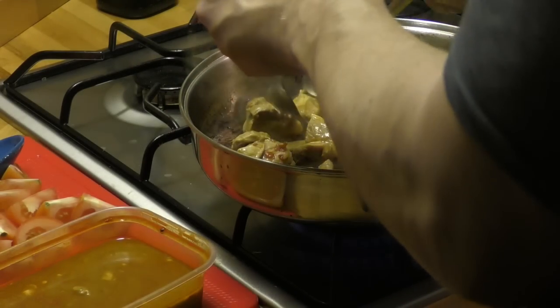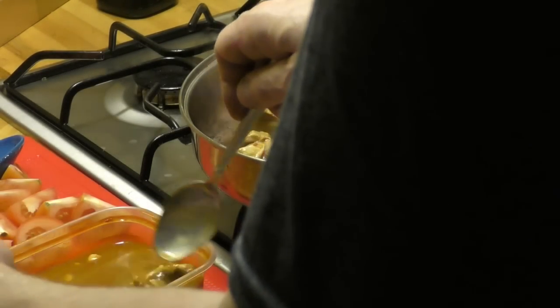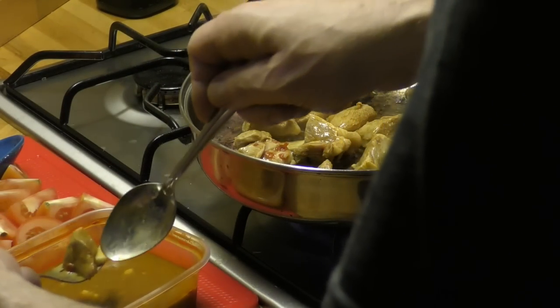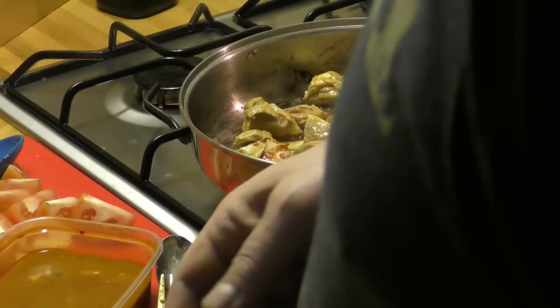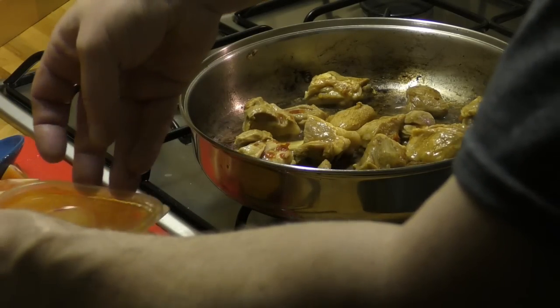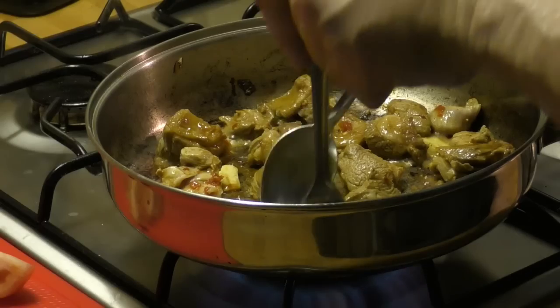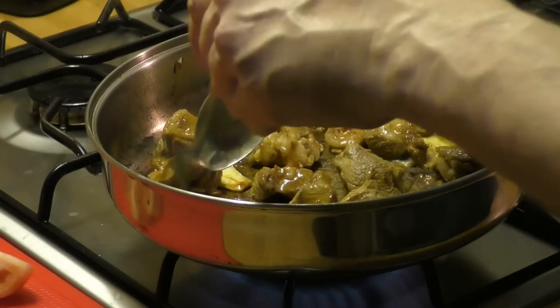The aromas coming off of this are amazing. As a matter of fact, it smells exactly as it does when you walk through the door of an Indian takeaway or restaurant. As I said earlier, I'm going to be using that marinade in the cooking, which is fine, even though it's had raw meat in it, provided it's cooked properly, which it will be.